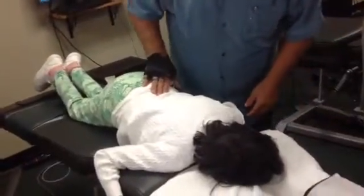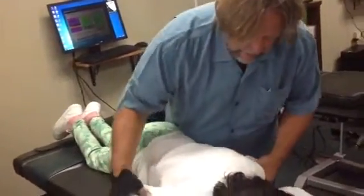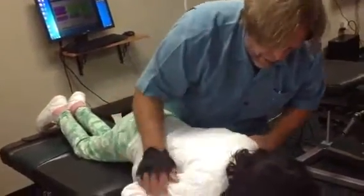Okay, now she has a little resistance on this, and since we want to stimulate the parasympathetic nervous system, I'm going to put her on the side posture.